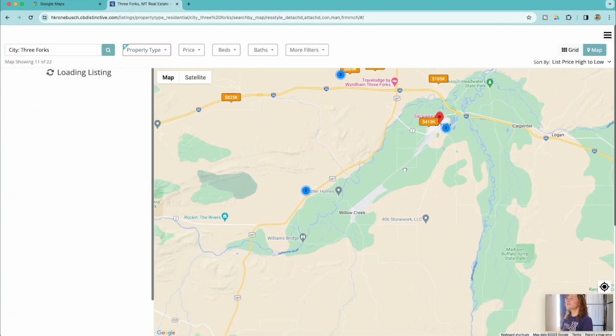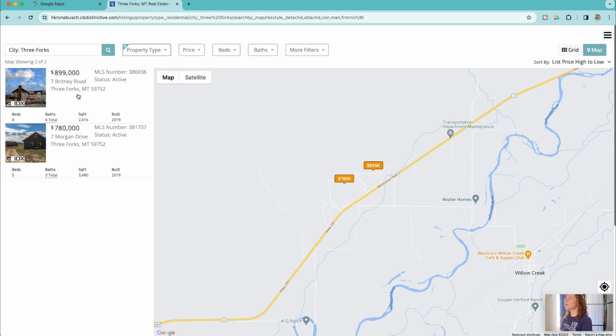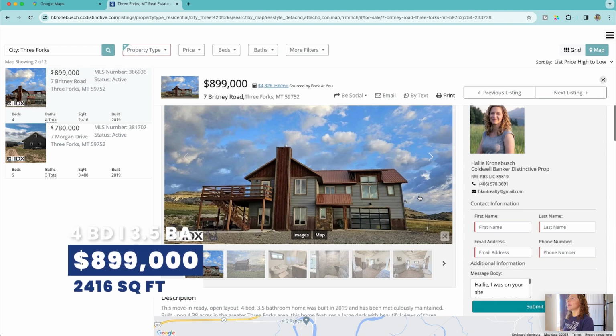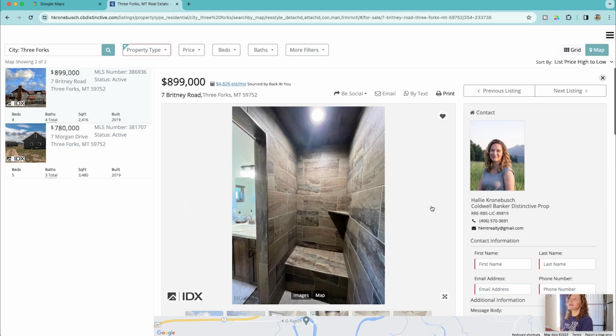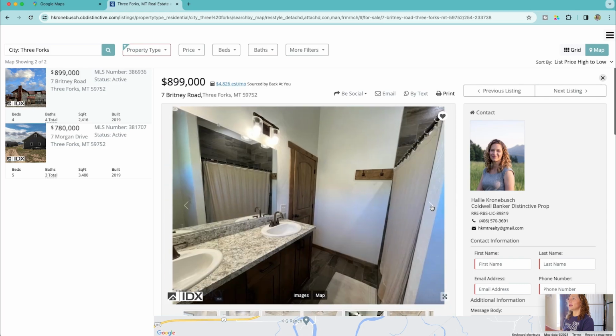So taking a look at least one of the listings here right in the Willow Creek area, these homes are still going to have pretty easy access to the Three Forks area just up the highway there. This one is currently listed at $899,000. It's a 4-bed, 3.5 bath, 2,416 square foot home that was built in 2019, and it sits on just over 4 acres.